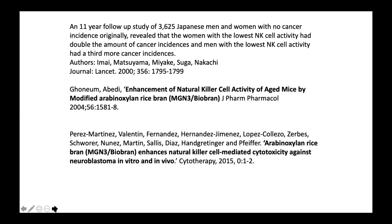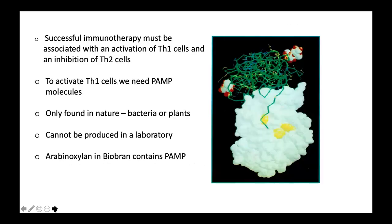And then some other research papers were done on an 11-year study on 3,625 Japanese men and women with no cancer incidence originally. It revealed that the women with the lowest natural killer cell activity had double the amount of cancer incidences. So we know that really increasing those natural killer cells and stimulating natural killer cell activity can be very good as a preventative against cancer. And there's good research on neuroblastoma, both in vitro and in vivo. So some good research papers there.